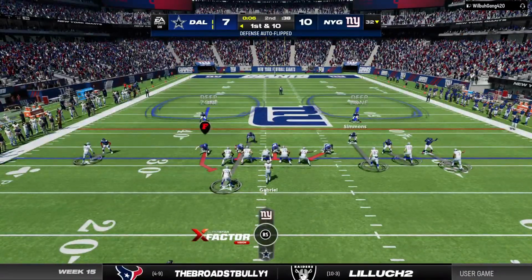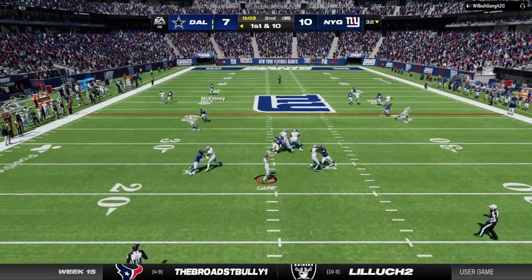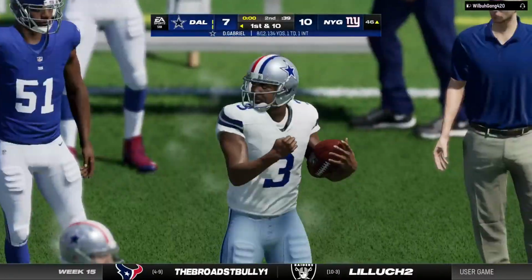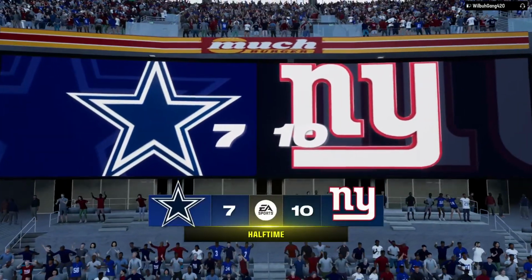From the 32 now, here's first and 10. They'll set up a throw. Going to throw right side here, complete. So 2 quarters down, 2 remain. Charles and I return after the break.